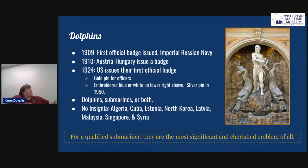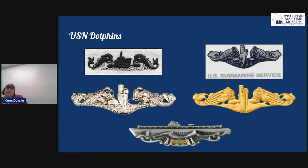So why dolphins, though? Dolphins are the attendants to Poseidon and the patron deity of sailors, sometimes referred to as the sailor's friend. They were chosen to represent the submarine service because of the characteristics and ways dolphins dive and surface. So I'll start with the U.S. dolphins. These were a stylized version of the bottlenose dolphin, and scales were added basically for artistic license.